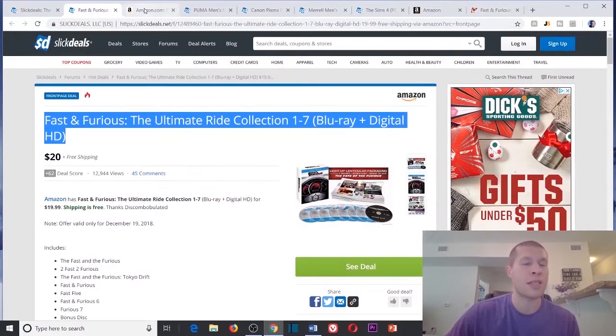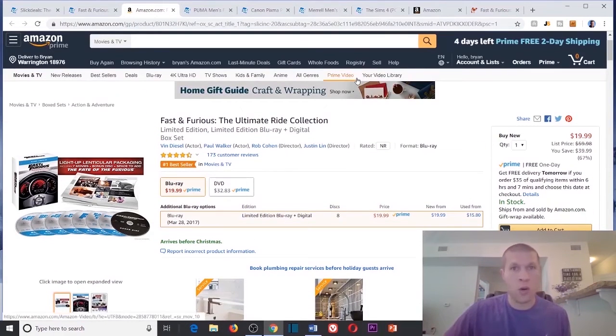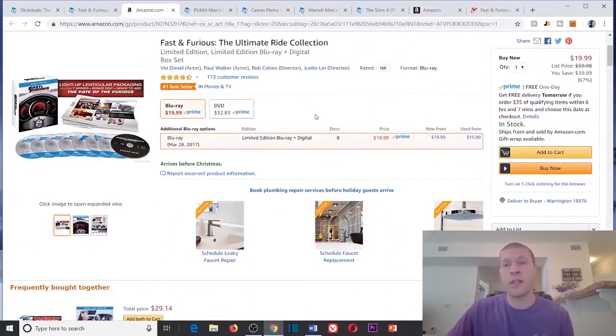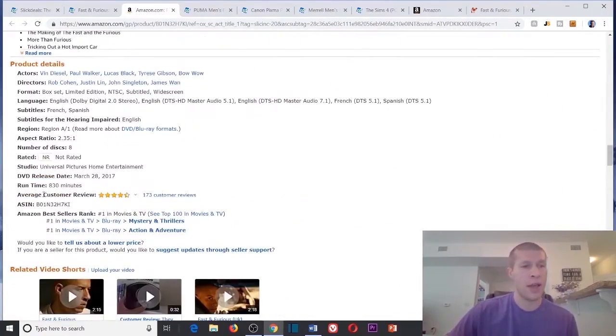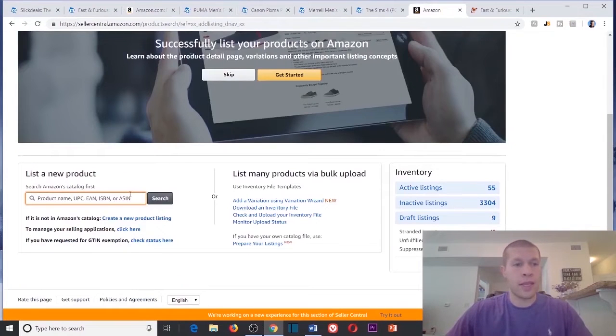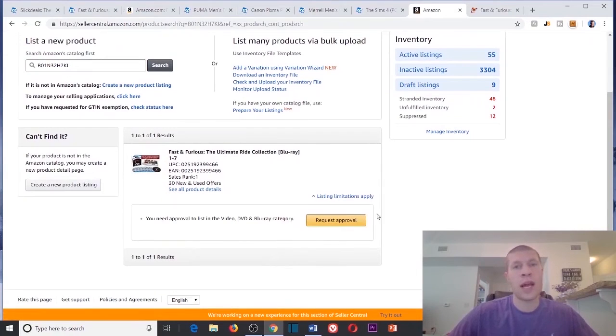So this might be a good product. It's not the best product. We can find a better one. But let's assume, just for example here on the video, that this did typically retail at $60. What would the next step be? Well, the next step is you're going to check to see if you can sell it. We're going to take the ASIN and see if we can sell it. And you cannot sell this. You need to request approval. So that's a bad product.